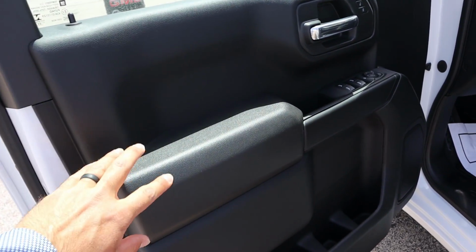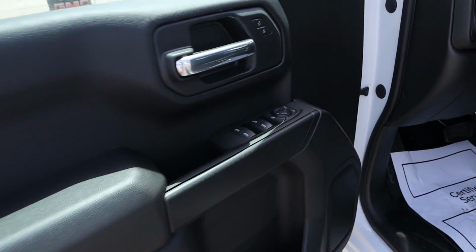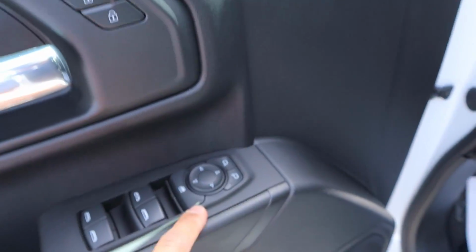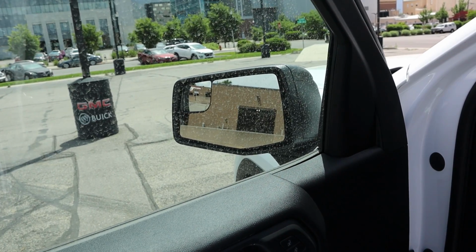Now, taking a look at the front door panel, again, a little bit more basic with the material use, but the benefit to this is to be really easy to clean off. All of our window controls, driver window is actually automatic, which is cool. We got our mirror adjustments here, door lock and unlock, and then you do have the convex mirror inside of the mirror to help out with your blind spot.